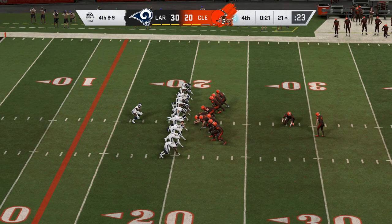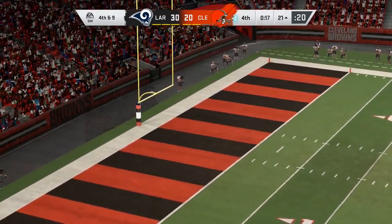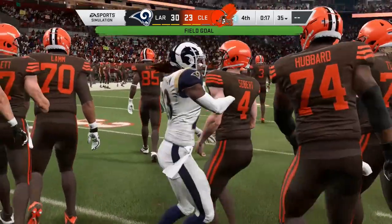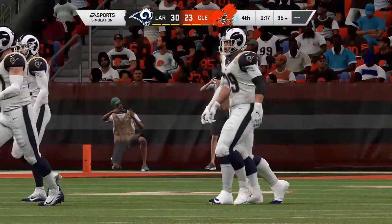But how about the defense playing situational football, looking at the scoreboard and realizing what can hurt us most? The deep shot. They played it well. Seibert able to knock this one through. And this is back down to a seven-point game. So he remains perfect, 3-for-3 in the field goal department.